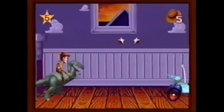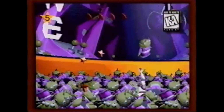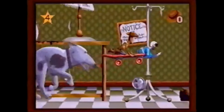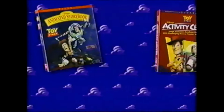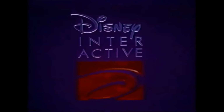Live the adventure when you ride Rex through a sea of hostile toys. Defeat the claw machine. Use Buzz to ward off mutant toys. And escape from Sid's house. In a twisting, action-packed adventure back to Andy's house. Five ways to live the magic of Toy Story from Disney Interactive.